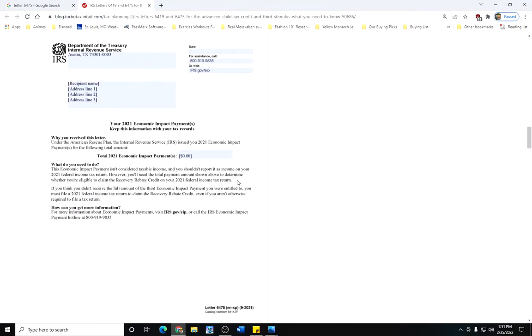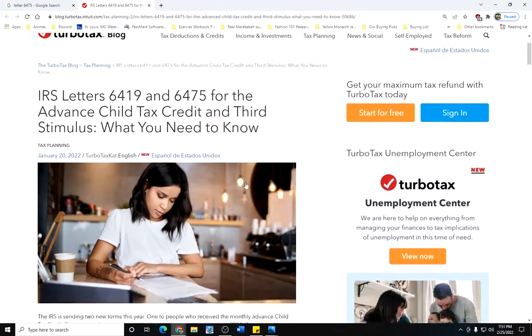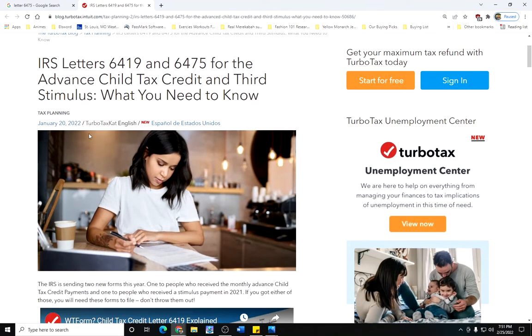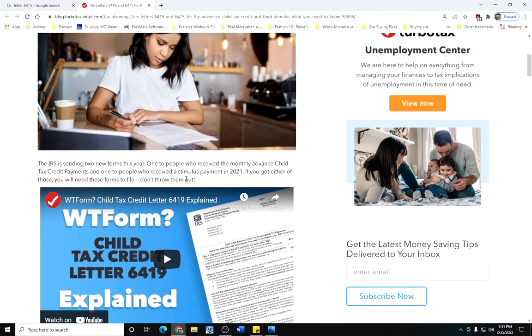The page is titled IRS letter 6419 and 6475 for the advance child tax credit and third stimulus, what you need to know. The date on here is January 20th of 2022. You have a picture of a lady filling out a form here.